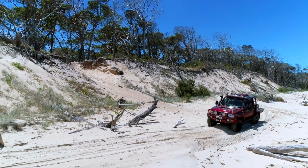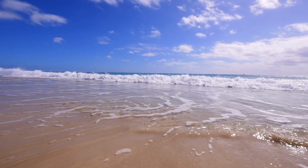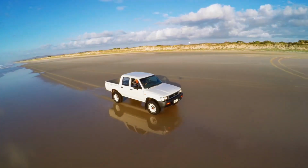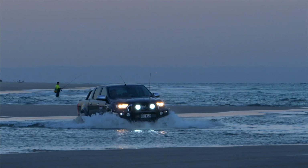Now with any sand 4-wheel driving adventure, there are some must-have accessories you want to take with you, and in Moreton Island's case we're going to start with a tide chart. You want to make yourself familiar with the tides, but more importantly to that, you want to understand that there is a significant difference in the tide on the east coast to the west coast of the island. So talk to the locals and really wrap your head around what that time difference is.